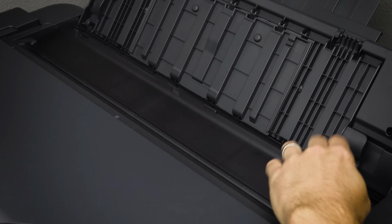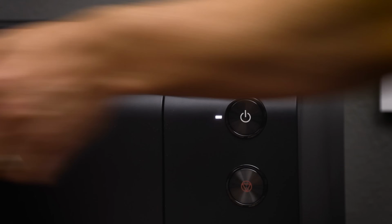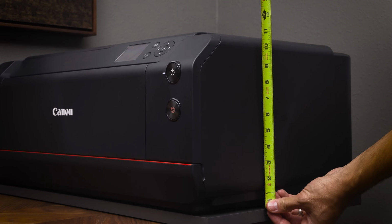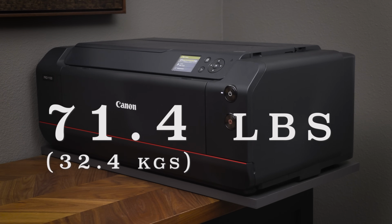They're both 17-inch wide printers. That's the maximum paper width. They're the same physical size at 28.5 inches by 11.2 by 17.1 with all the trays closed. They weigh the same at 71.4 pounds, which, fun fact, is only a little less than me freshman year of high school.